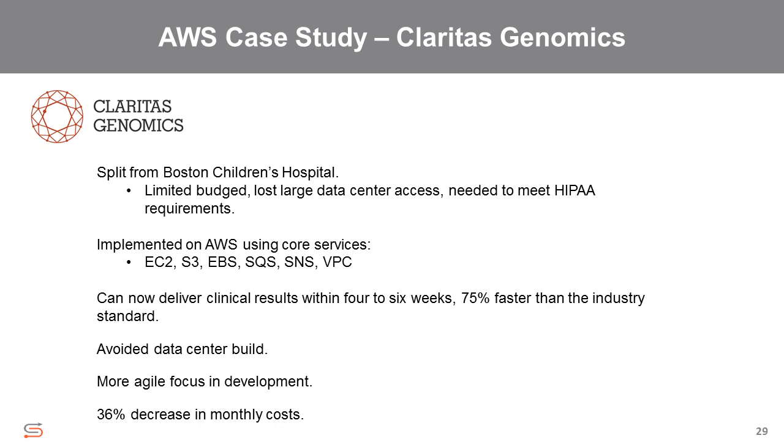but they needed to be able to meet HIPAA requirements. So they had some big decisions in front of them as far as how they were going to be able to move forward and run their business and still be able to deliver. And so they decided to move forward with implementing on AWS. And they leveraged a lot of those core services that I talked about earlier: EC2, S3, block storage, our virtual private network. And when they got up and running, they found some very interesting results.